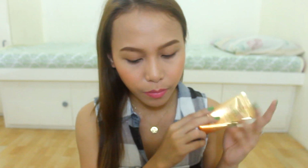Sa lahat siguro ng product na nagamit ko from iWHITE, ito yung least favorite ko. I am not saying it's a bad product at all. It's just that I don't really have that much experience with this because hindi ko siya ginagamit. As you guys can see, konti na lang because I use this on my feet. Sayang naman kasi, and na-open ko na siya so hindi ko na siya mapag-giveaway. So nilagay ko siya sa feet ko before ako matulog. And it is moisturizing. Pero kung face, hindi ko pa siya nagamit sa face ko ng more than 5 times. So I can't really say.